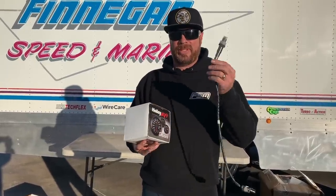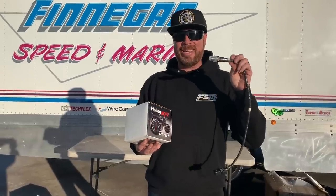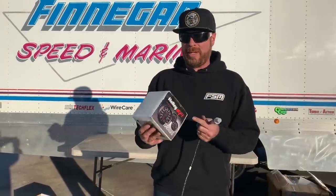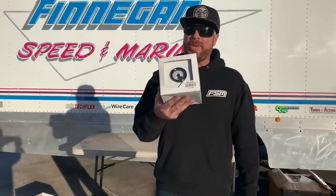So this little sensor here is going to measure the amount of unburned oxygen in the exhaust stream. That's going to tell us whether the engine is running rich or lean at all driving conditions. No matter where the throttle's at, we can drive down the road and, in real time, with that gauge, know what our air fuel ratio is.